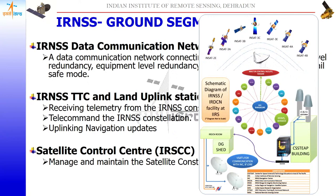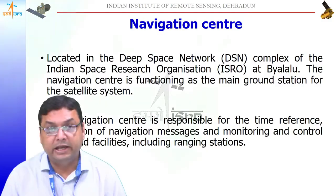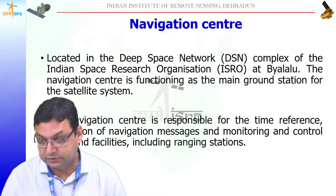This is the schematic chart of the IRNSS data communication part. So this is a setup at the Indian Institute of Remote Sensing at Dehradun also. Now the navigation center for the IRNSS is located in the Deep Space Network complex of the Indian Space Research Organization at Byalalu near Bangalore. The navigation center is functioning as the main ground station for the satellite system. It is responsible for the time reference, generation of navigation messages, and further monitoring and control of the ground facilities, including the ranging stations.